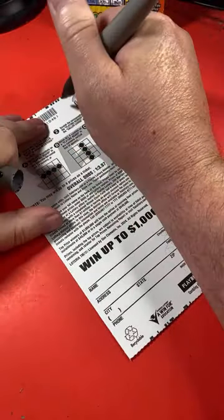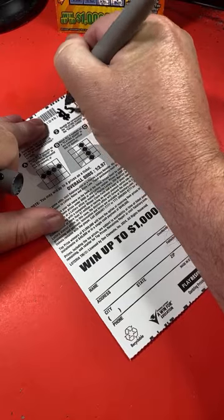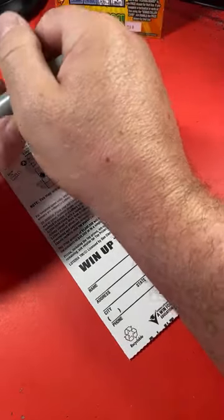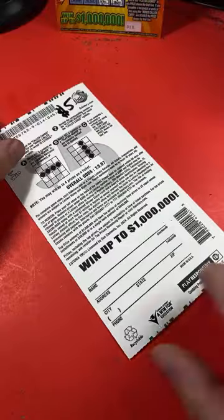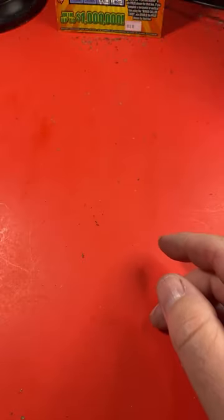The few I played yesterday, Scratching in Harmony, were awesome. Today, this book started out with the first 9 losing, which was a shocker. Look at that.